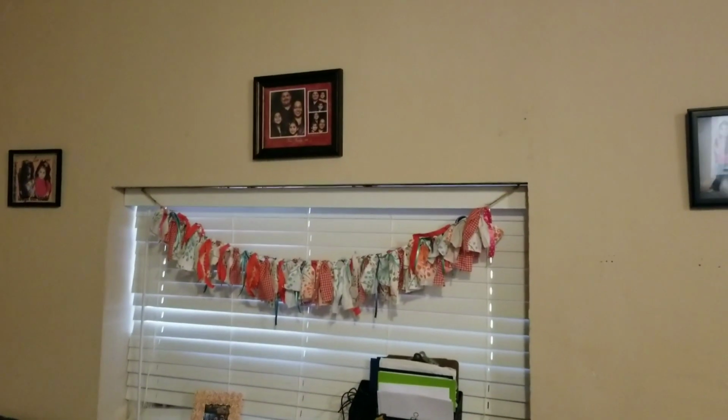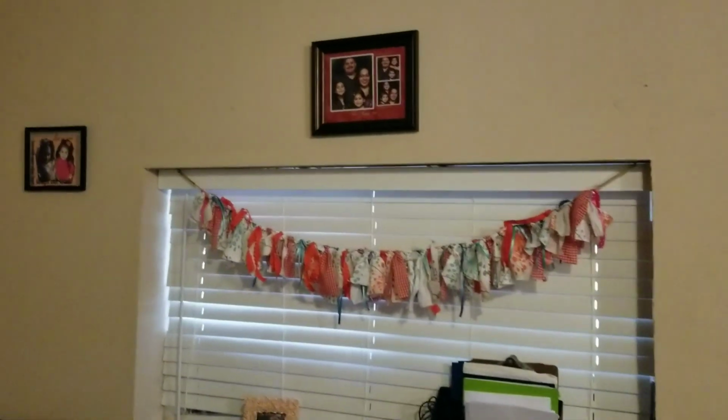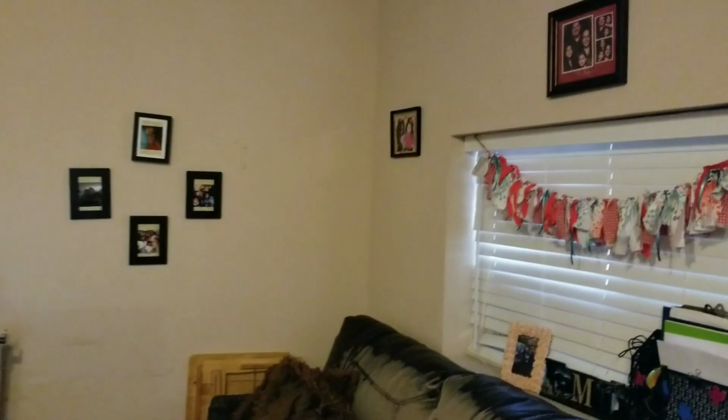So of course, when we come in here, we have an old picture of my babies. We have this decor that I made a while back. I love it. If you don't, sorry, but I put a lot of work into it and absolutely love it. So I put it in this windowsill, which nobody ever actually uses when you think about it. So we have these other pictures of my kids. When we come over here, I do have these other pictures right there.